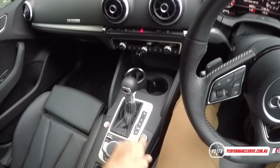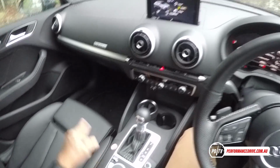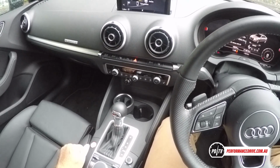I'm not sure about having the volume button down here. It could be a problem for the passenger if they've got to answer the phone or something like that, and they need to quickly turn the volume down. They're going to reach all the way over to here, but you know, who cares? You get used to that. Everything else is, yeah, very easy to understand.